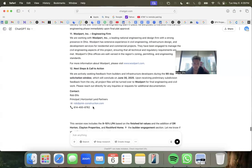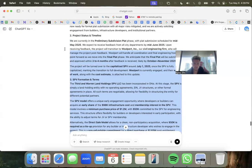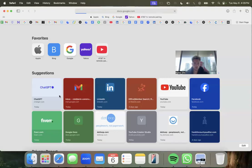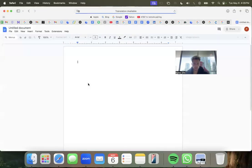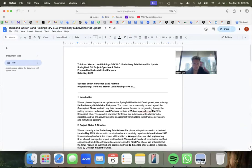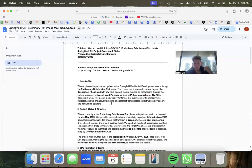That's not what we were looking for. I think this is fine. So let's go through this really quick. Springfield, Ohio, preliminary plat phase, May 2025 update. This is plenty of information.